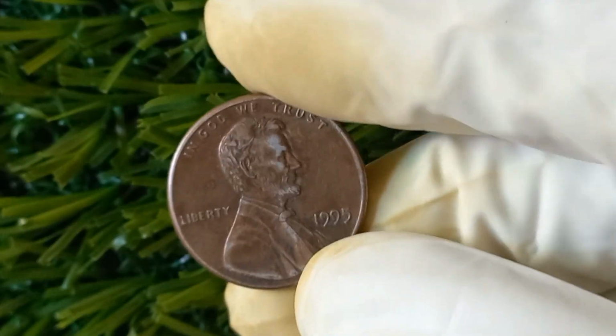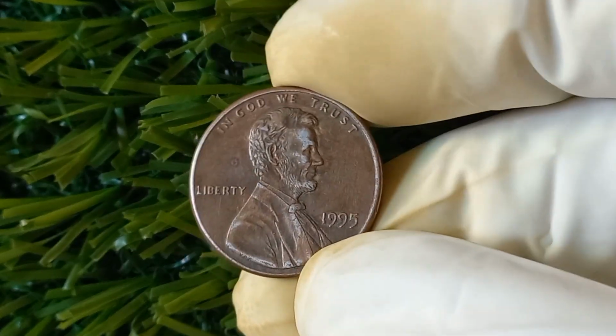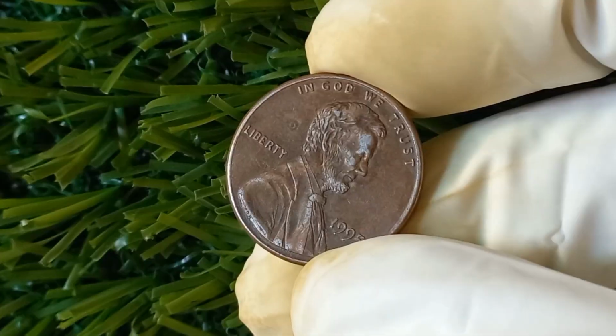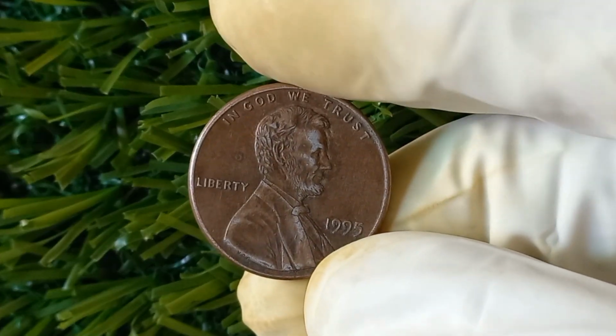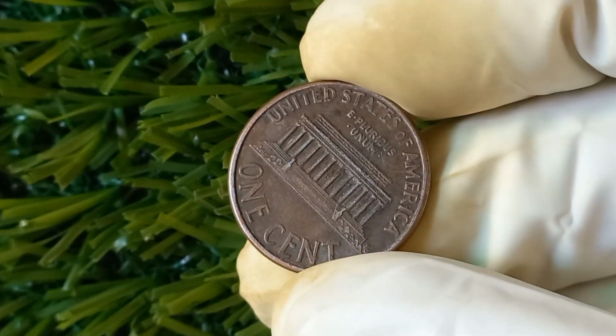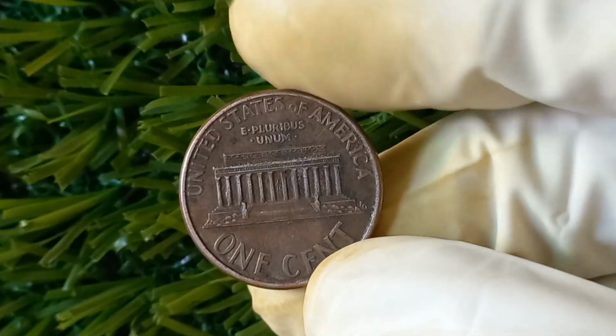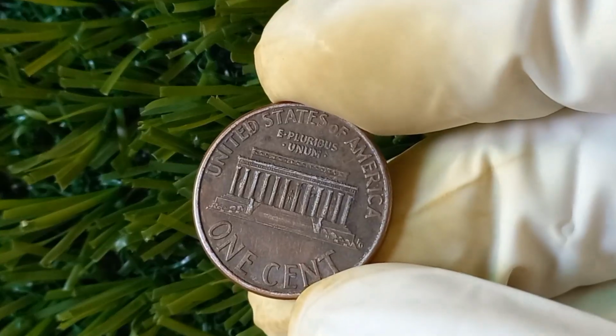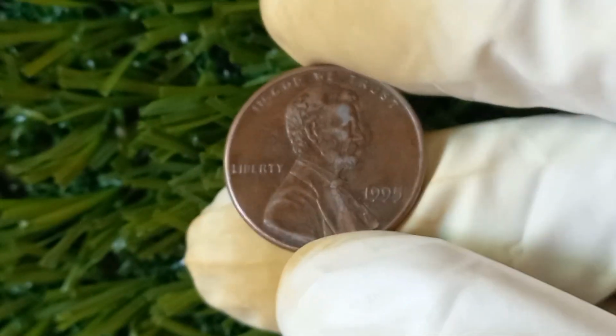This particular 1995 penny has a unique double die obverse. That's a fancy way of saying that during the minting process, the design on the front of the coin was struck twice, slightly off-center, causing a noticeable doubling effect on Lincoln's face and the inscriptions. If you've got a 1995 penny, check the words Liberty and In God We Trust. If they look a little blurry or doubled, you might be holding onto something big.